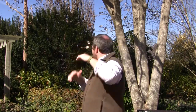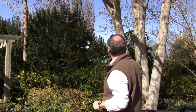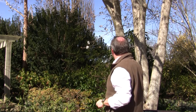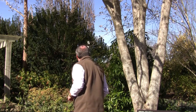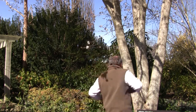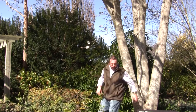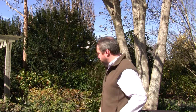What's the shrub behind the tree? Is that an Illicium? That is an Illicium. Which one? I'm not sure right off the top of my head. I think it is probably an anisatum, it looks like, but I don't know. Okay. Oh, it's the white-flowered form of Illicium floridanum.